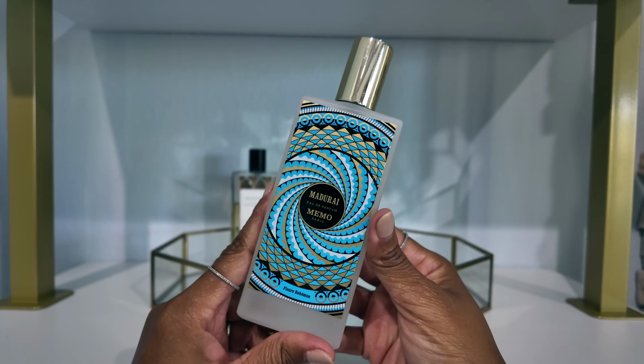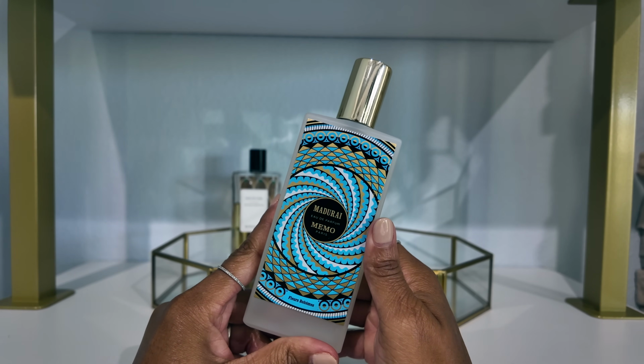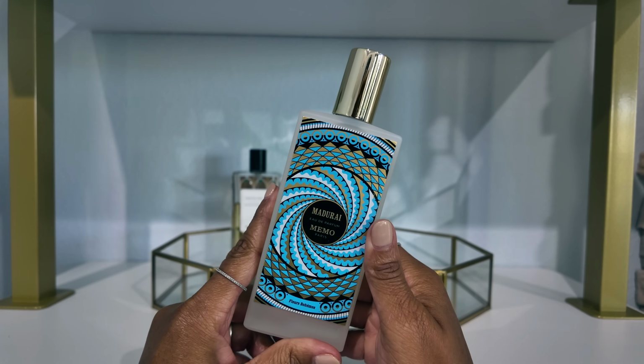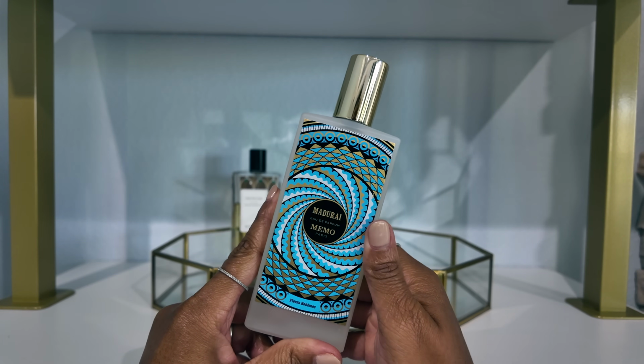Next up is Matarai from Memo. This is a peach fragrance. It does have florals in there as well. Not really sure what type, but it's like a peach and white floral scent that has this kind of citrusy take on it, a slight woodiness like sandalwood.